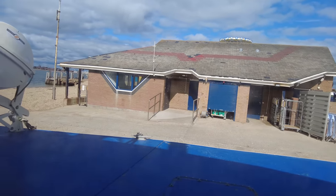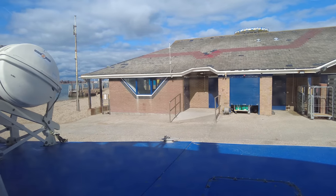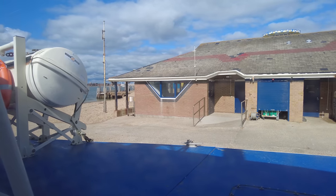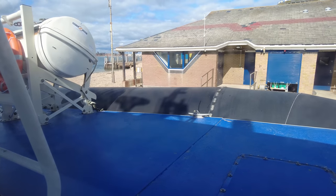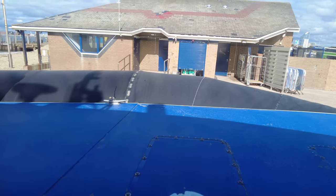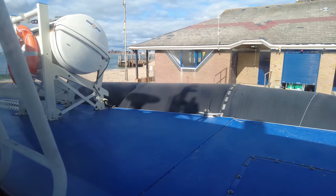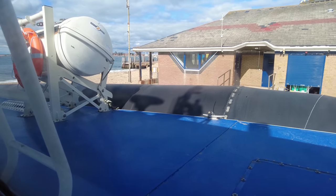And here we go. Get seats where you can, guys. There's one at the front here. Whoa, look at that. We're inflated. Ladies and gentlemen, welcome aboard Hovercraft.